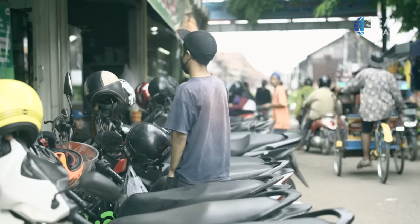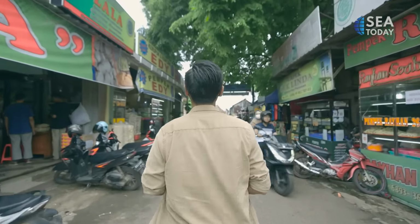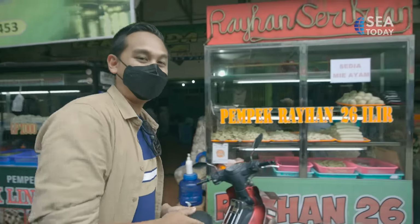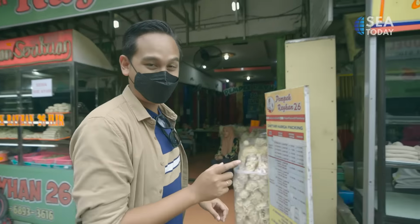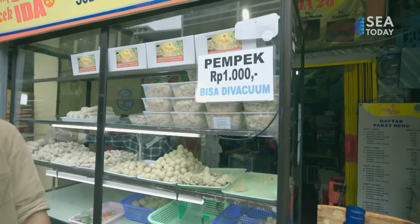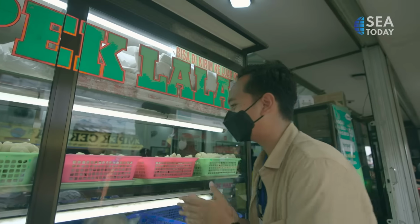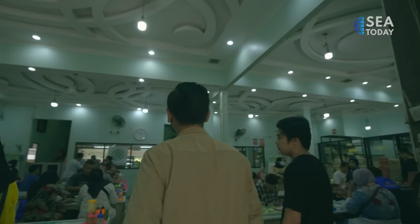Enter Mujahidin Ilir 26th Street, or should I say, Pempekville. This is the street of 1,000 pempek, not only because there's so many of them selling the same thing, but because many of them only sell it for 1,000. There are dozens of stalls here, branching off even to the narrow streets, selling pempek of every kind. One of them even have a table-sized menu.